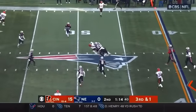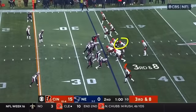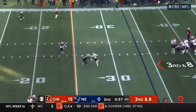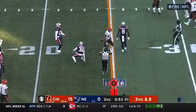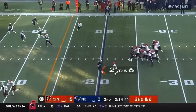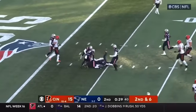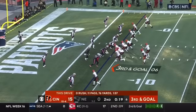Burrow, 1st down. Using the tight ends, Wilcox for pass protection, and he's got on the backside Chase one-on-one area. Burrow guns it. Extending is Tyler Boyd for a 1st down. To go, 2nd down and 6. Winding down here in the 2nd. Burrow hits Higgins, and works his way inside the 5. Run it, that's where it would go.